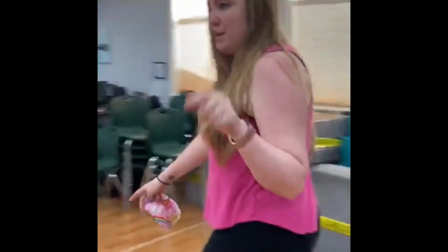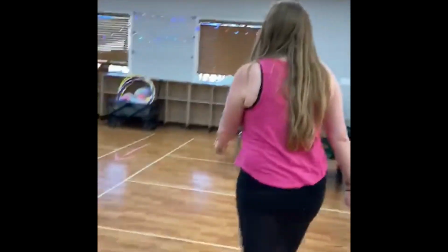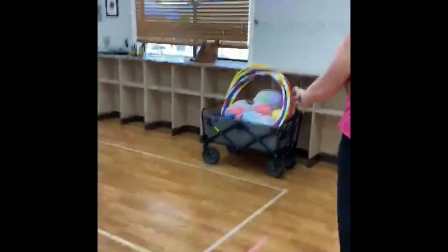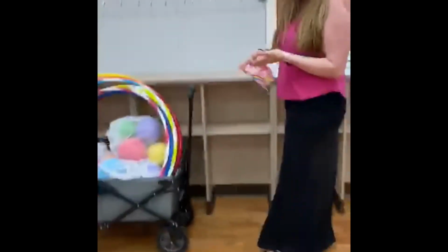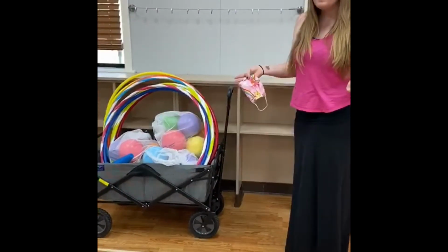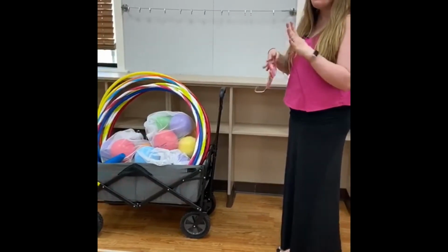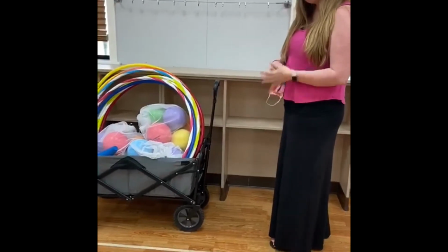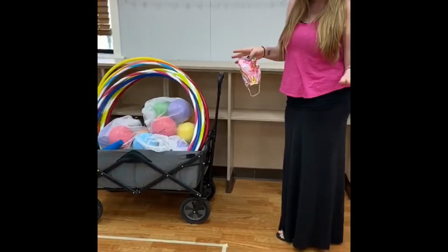One last thing I'm gonna show you guys. When we come over here, we have our outside equipment. So when we go outside, we're not gonna be able to play on the play structures. The play structures are really hard for us to clean, and so we don't want you touching something and then another friend coming and touching something after you. So we're just not gonna use the play structure this summer.